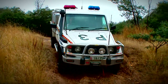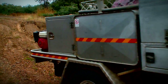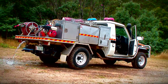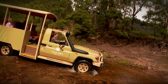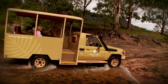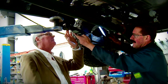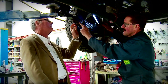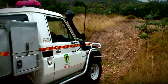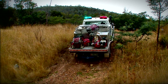MultiDrive has also given the standard 4x4 70 series Land Cruiser a masculinity makeover. This lad kicks sand in the face of its off-the-shelf cousins. By adding a longer chassis, you can run a bigger tray and push the GVM out by up to 420 kilograms. Throw in extra spring leaves and bump stops. What this does is reduce the risk of overloading and improves the ride and handling. What you end up with is a pretty standard looking Land Cruiser that's spent a bit of quality time in the MultiDrive weights room.